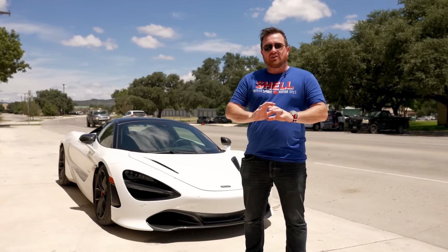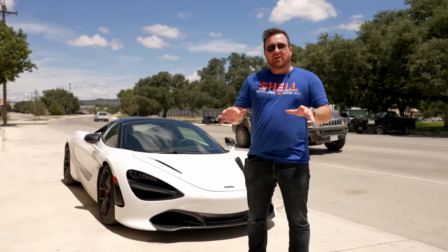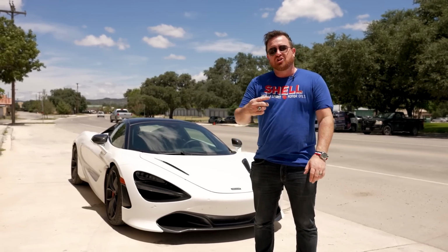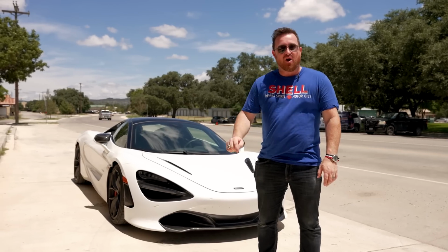We just wrapped up our run down the Twisted Sisters. It is an incredible driving road. And the one thing I will say is, even though it's out here in the middle of nowhere, it is definitely worth the drive. Just be sure to fill up with your Shell V-Power before you get to Leakey.